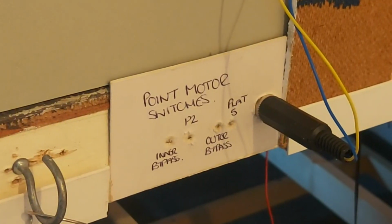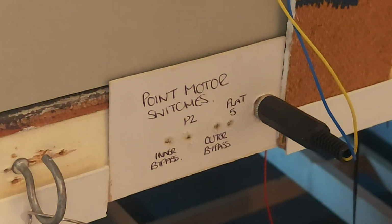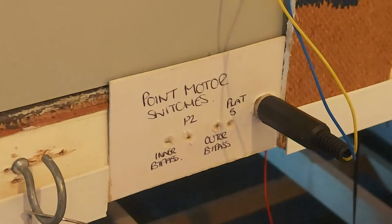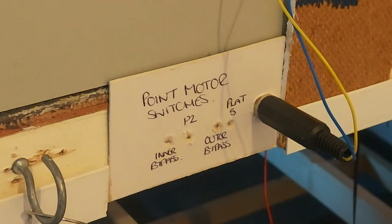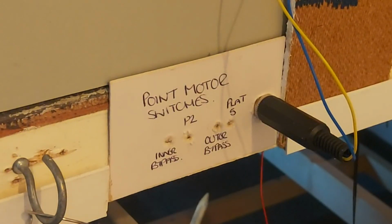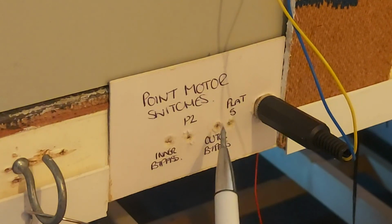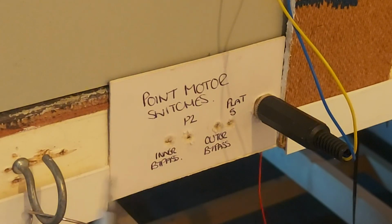Something else I've also done to the layout is I've motorised the two awkward points that were underneath the town scene, and it's quite crude the way I've done it, but it does work. It's basically a stud and probe method. There's a pointer, and then you just tap the one that you want. I think it's on. Let's just see if you can hear it. You can probably hear it clicking over. So you literally just tap it and it will throw the point. It's rather crude. There's nothing elegant about it at all, but it does work.